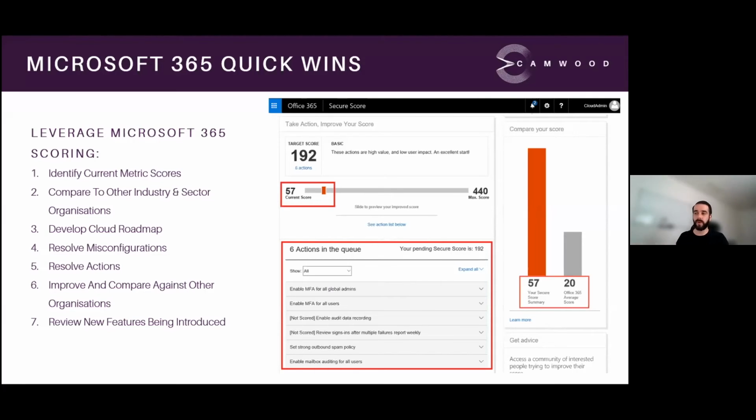So here is a really good example of Secure Score. If you see the highlighted box at the bottom, you can see some actionable insights that are quite easy to start enabling to pull up your Secure Score summary score and bring you in line with benchmarks and industry standards. Enabling multi-factor authentication for global admins might seem really obvious, but a lot of organizations don't do that, and it's actually a really quick win.